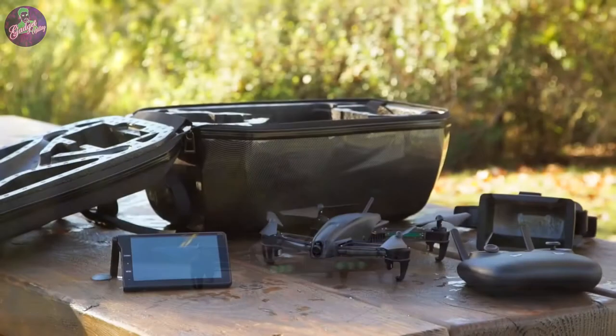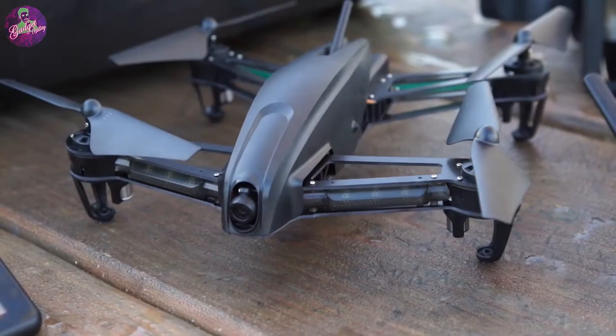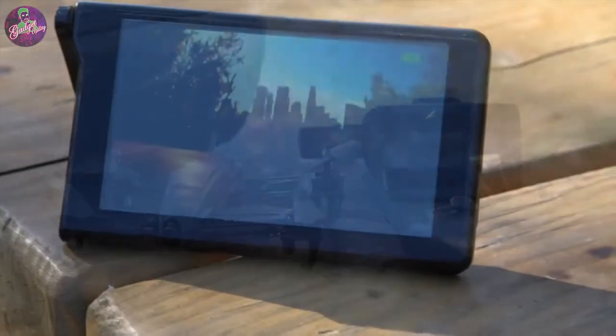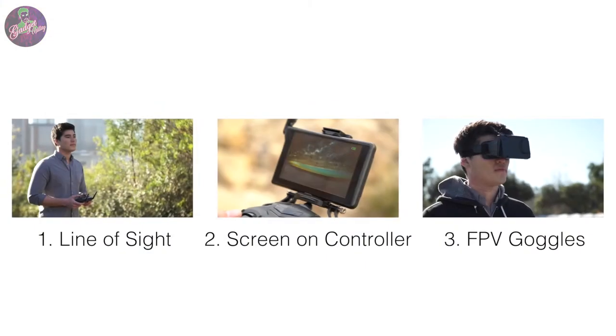The Bolt is an innovative and versatile first-person view drone available at a radical price. It's a complete, ready-to-fly, out-of-the-box solution that's easy and safe to pilot. The drone for everyone. There are three ways to fly.